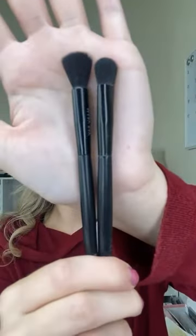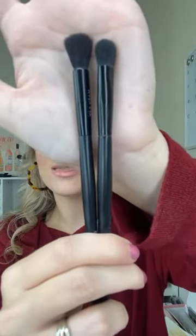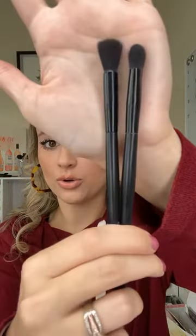But anyway, the two eyeshadow brushes that are absolute must-haves are these two right here. It is the all-over eyeshadow brush and the blending eyeshadow brush. Those two, every single person needs, even if you're like, I hardly wear eyeshadow at all. Even when you do use it, these are the two that you need, I promise.